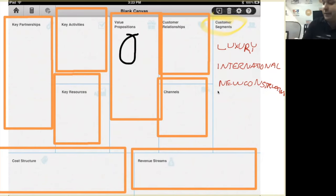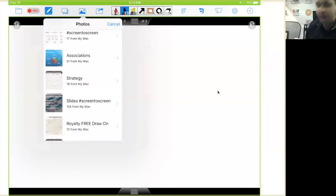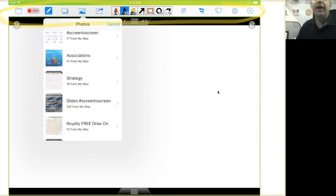Now, if we just back up here, I'm going to pull up what you had seen before in terms of the whiteboard. If you've used Doceri before, you know that at the very top, here's your little toolbar of different items that you can pull up. So what I have done, from an efficiency standpoint, right?